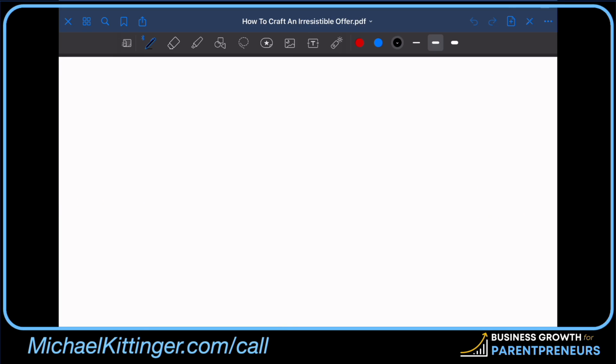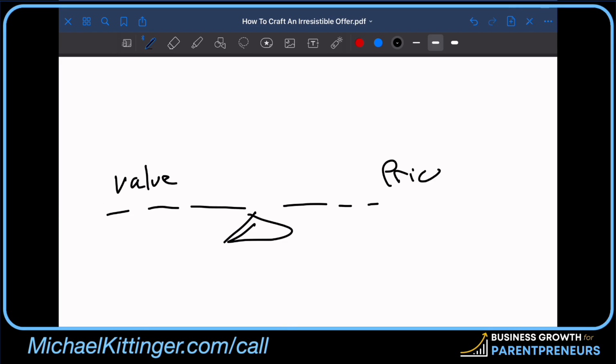So, for instance, this is value and this is price. If they are equal, people won't buy. If somebody perceives something as being worth $10, they typically will not spend $10. The value has to be greater than the price. I'm not going to get into all the psychology, but it comes down to their confidence level.